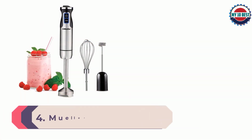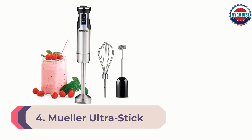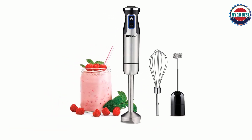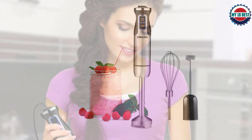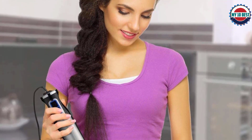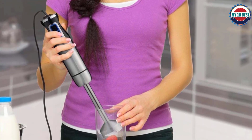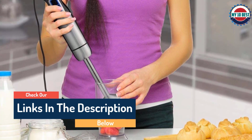Number 4. Mueller UltraStick 500W 9-speed. It is the best heavy-duty hand blender. If you are looking for a model to use in a professional setting, or you know you're hard on your kitchen appliances, check out the Mueller UltraStick 500W 9-speed. This device has a solid feel due to its metal construction, and the blending arm locks directly into the motor. Our team found this model particularly powerful during our blending assessment, thanks to its 500-watt motor.